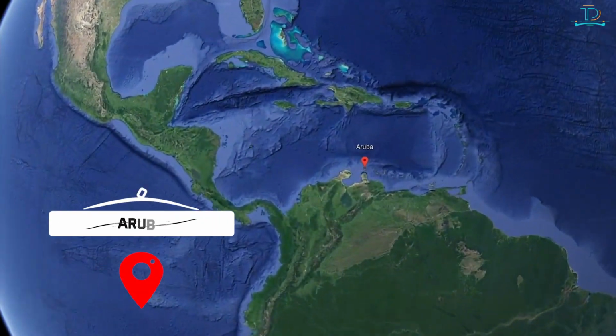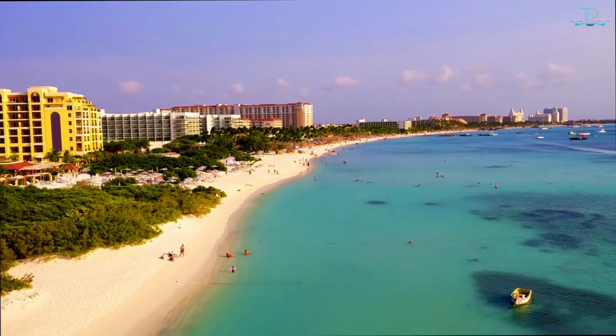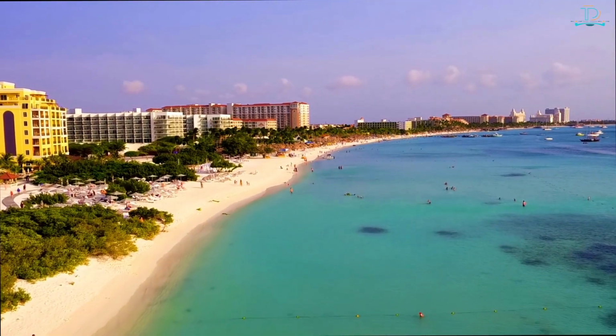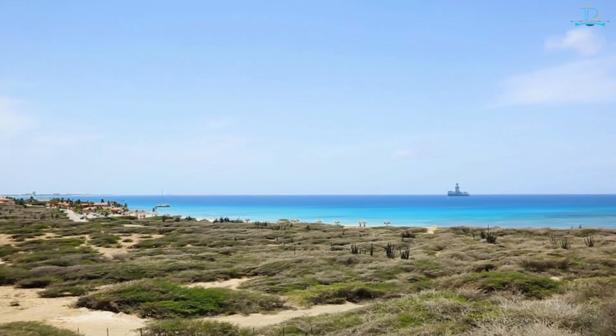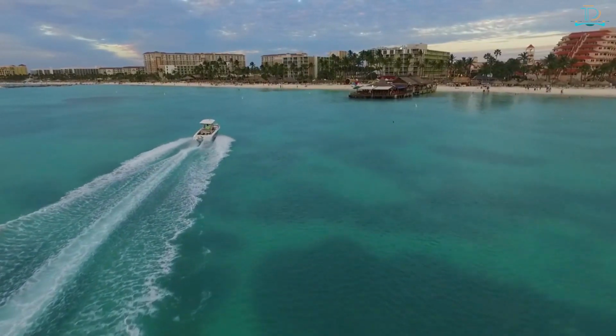Number 7. Aruba. For a land of dichotomy, consider Aruba. This island is further south than many, keeping it clear of the most extreme weather. Hurricanes and cyclones rarely make landfall on Aruba.